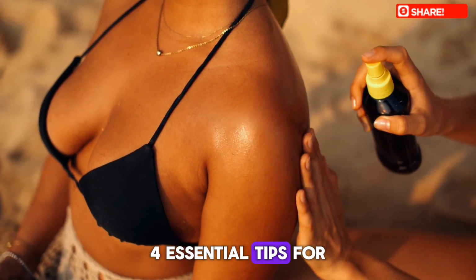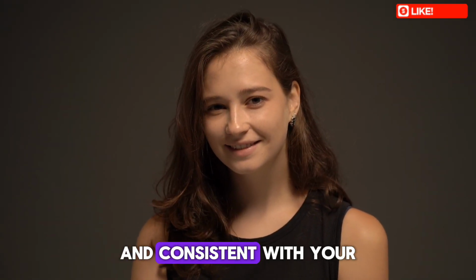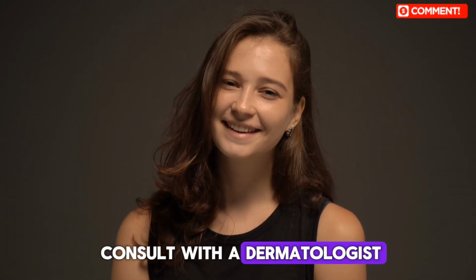And there you have it. 4 essential tips for preventing blackheads on aging skin. Remember to be patient and consistent with your skincare routine, and don't hesitate to consult with a dermatologist if you're struggling with stubborn blackheads.